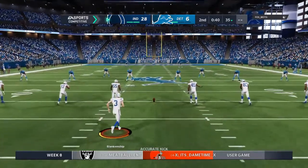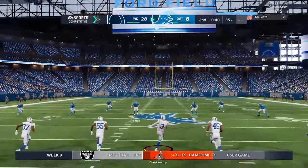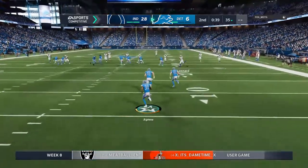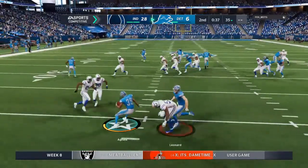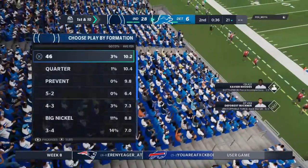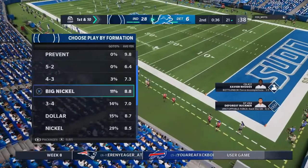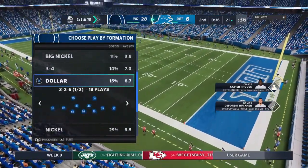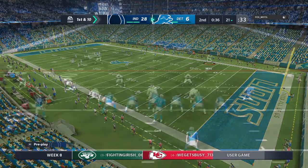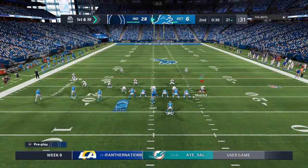So after the touchdown, here's Blankenship kicking off. And he'll take it a yard or so past the 20, call it the 21. The Lions take over 1st and 10 at their own 21-yard line. The Detroit offense ready to begin their drive.